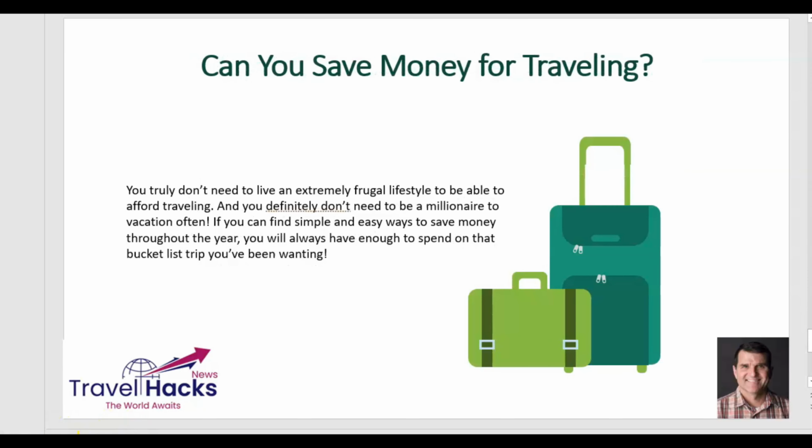Can you really save money for traveling? You truly don't need to live an extremely frugal life to be able to afford traveling. And you definitely don't need to be a millionaire to vacation often. If you can find simple and easy ways to save money throughout the year, you will always have enough to spend on that bucket list trip you've been wanting.